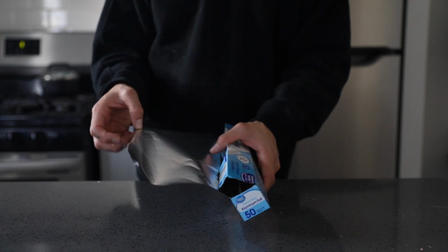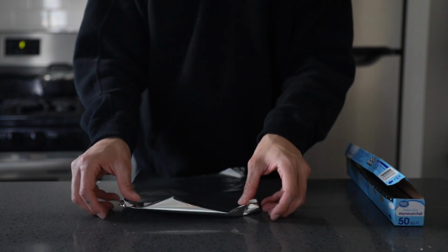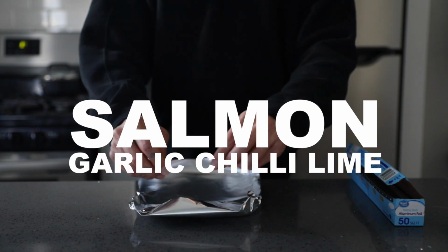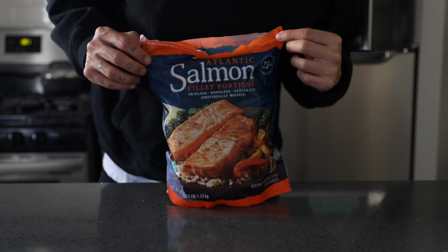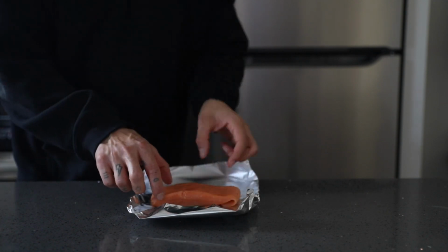All right, up next, this is one of my go-to meals for dinner, but I was craving it for lunch because it also works for lunch. It's my salmon chili lime garlic bowl. It's delicious. Atlantic frozen salmon. Obviously, it's best to buy it fresh, but this honestly tastes very good for it to be frozen. And it thaws very quickly, which is why I like salmon.